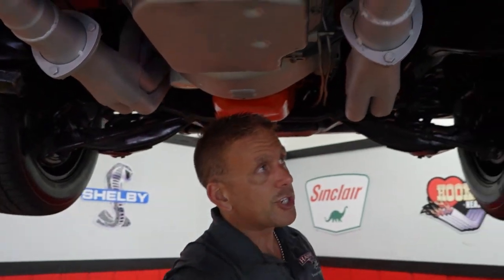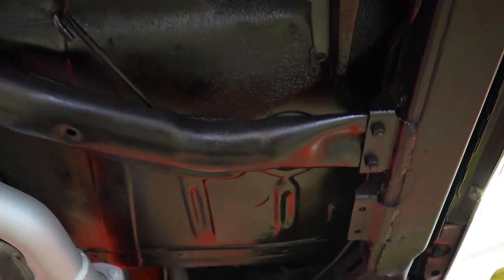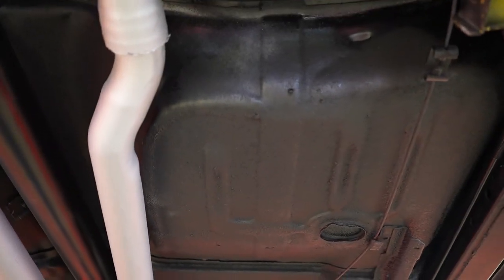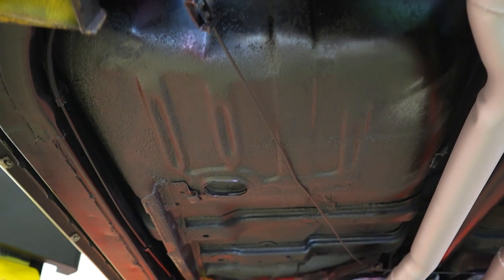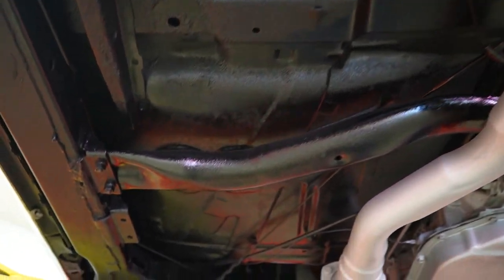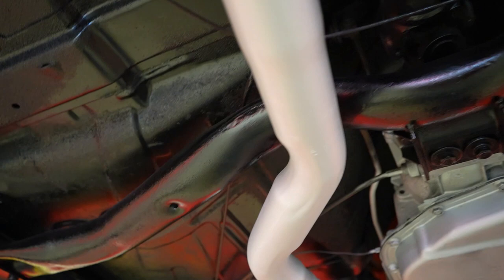Driver's side and passenger side frame rails of this car are in good shape. So are the floor pans, all one solid piece. Driver's side and passenger side floor pans, no patching, no silicone, no tiger hair, no fiberglass, no roofing material, whatever else people use in the backyard to do backyard body work. This car is in good shape.